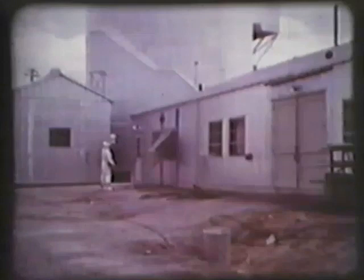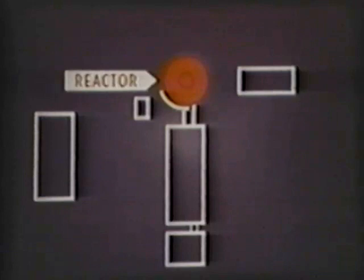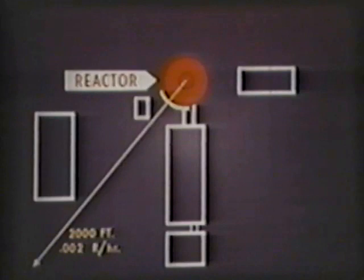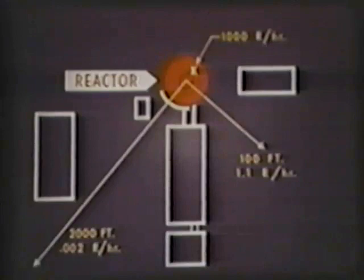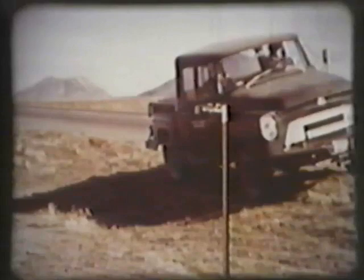By the morning of January 5th, direct radiation checkpoints covering the entire SL-1 area were being surveyed every 2 hours. A grid was plotted to a radius of 2,000 feet. Calculations were made from readings of direct radiation from the reactor building. As of mid-January, direct radiation levels ranged from 0.002 roentgens per hour at 2,000 feet to 1.1 roentgens per hour at 100 feet from the reactor. In contrast, at the top of the reactor, the readings were approximately 1,000 roentgens per hour.